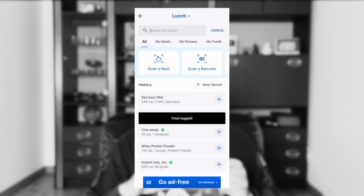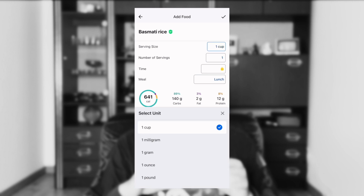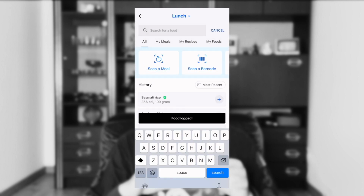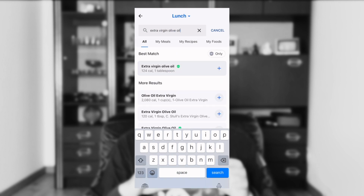Anyway, as previously mentioned, and as you can see, I'm still tweaking the portion sizes. I'm looking at the specific foods I'm having. I'm going for the specific measurement. So these are all things that you want to do throughout the day as well as you go along.